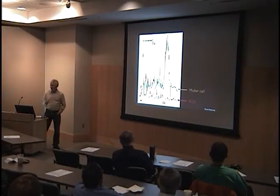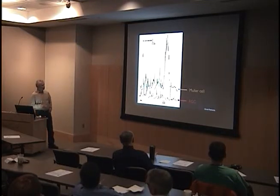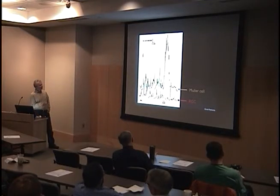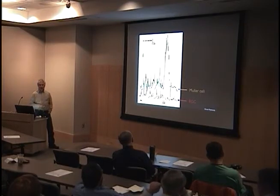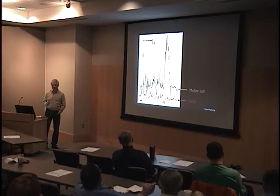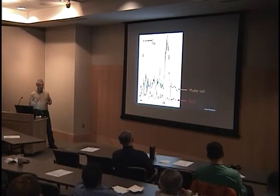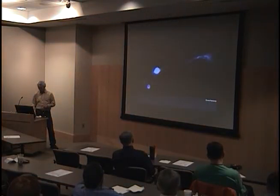But the Müller cell responds very differently from the ganglion cell. I told you that the ganglion cell desensitizes in response to TRPV4 activation, right? The Müller cell, on the other hand, responds with huge calcium increases, which are sustained as long as the stimulus is present. This would mean that this is really the cell that is going to be even more sensitive to pressure. So how does this look?